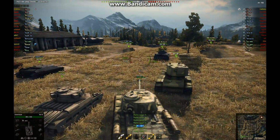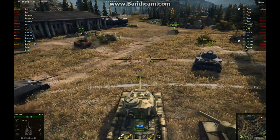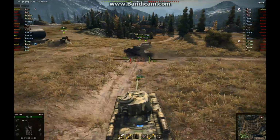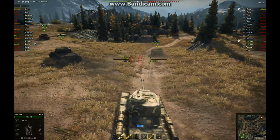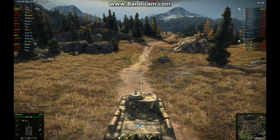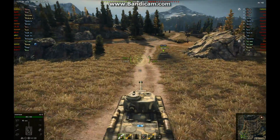Alright, in the KV-1S, it's a tier 6 game, so we're top of the tree. There's only about 5 or 6 tier 6s and the rest are tier 5s, a couple of tier 4s. As you can see, the tank is quite mobile. We're doing 48 down this hill.